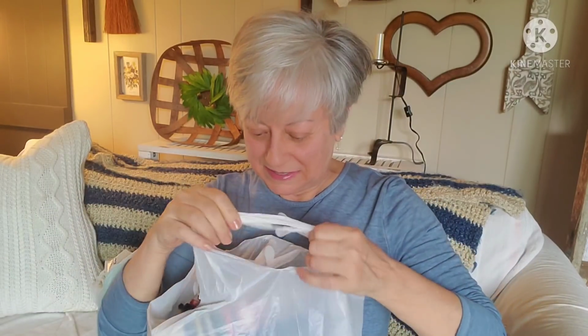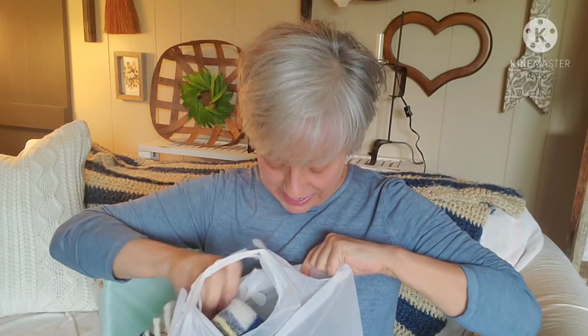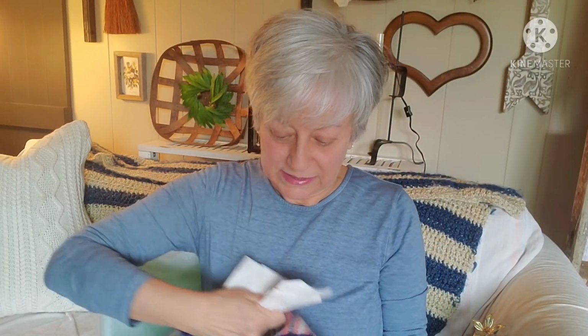What do we have in this bag? Some of this I've had for so long that I've almost forgotten what's in the bags. This again was from the Durham Rescue Mission, their retail store. And this is a great, oh, looks like there's something inside of here. Hold on. Must have gotten wrapped up so it wouldn't get broken. What is it?